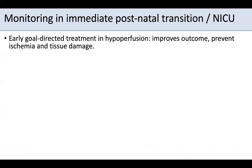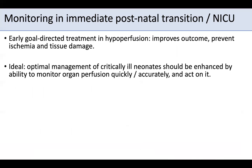So when we're doing early goal-directed treatment in hypoperfusion, most studies within other populations, so pediatric and adults, have shown that you improve the outcome and prevent tissue damage. And so ideally, you would like to replicate this within the newborn population, and you would like to have an optimal management of your critically ill neonates by enhancing your ability to monitor quickly and accurately the organ perfusion and possibly act on it.